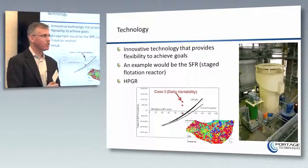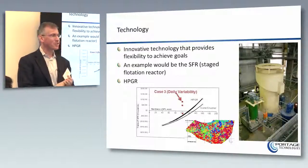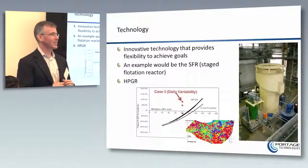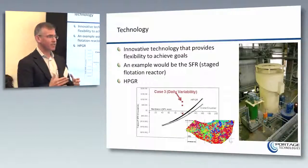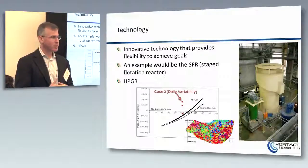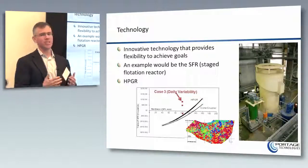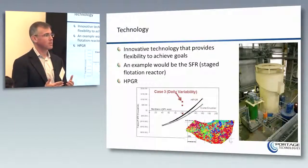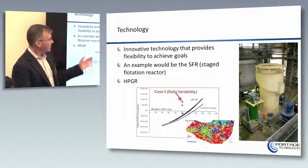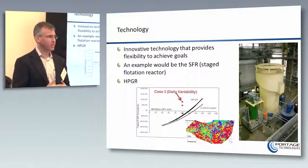From a technology standpoint, there are new technologies coming out all the time. My old partners have this new flotation reactor system called the SFR that some people here will have heard of, and I know they're working with a few of the companies here, which allows for better responsiveness to variability within the ore and substantially less power consumption. The HPGR is another good example of a technology that can absorb that variability, and in certain situations makes sense depending on the hardness. The theme here is that we're able to now design, and we're continuing to push our technology to the point where we're getting our major pieces of equipment more robust to this variability.